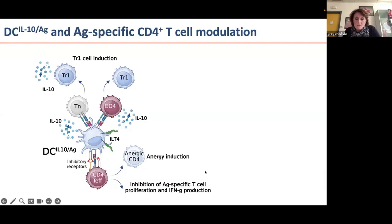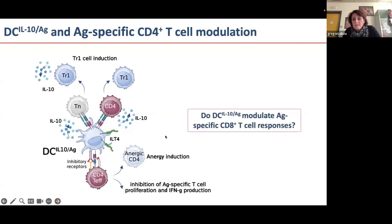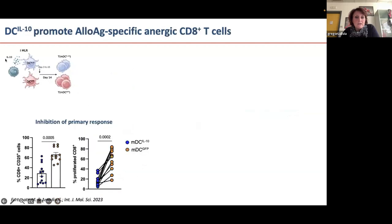So far I have shown you that our cells, the IL-10 antigen, can modulate antigen specific cells by inhibiting antigen specific T cell responses and promoting antigen specific TR1. Then we asked whether these cells can also modulate allogeneic T cell responses. And we did this in an allo setting.